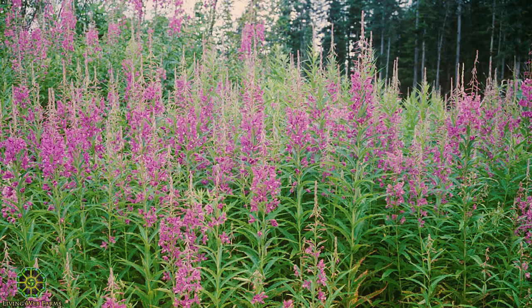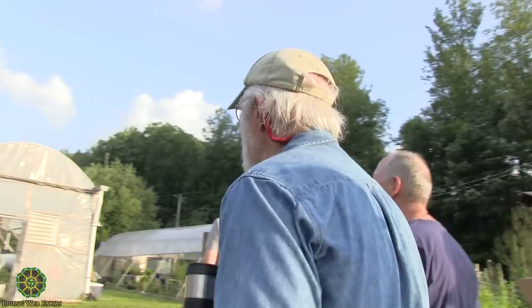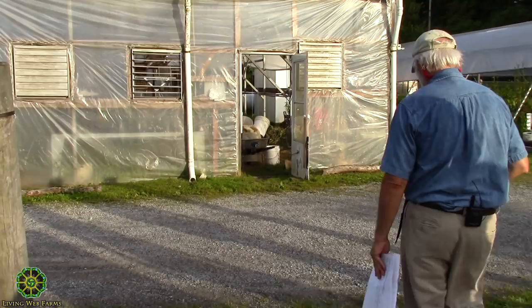Okay, so let's go look in the greenhouse and see some of the activity. But before we go to number three, let's wander back and see what's happening here on our parsnips. And I have a story I love to share about the parsnips.